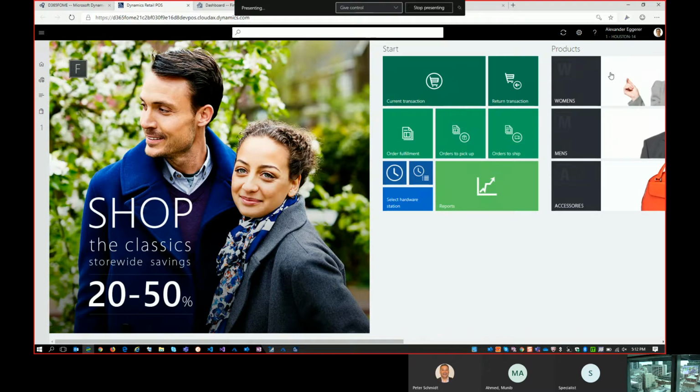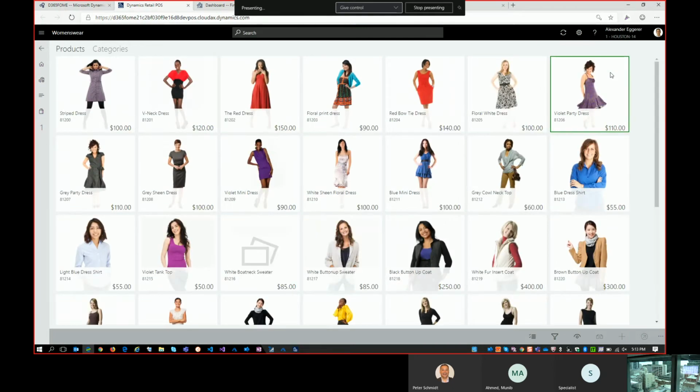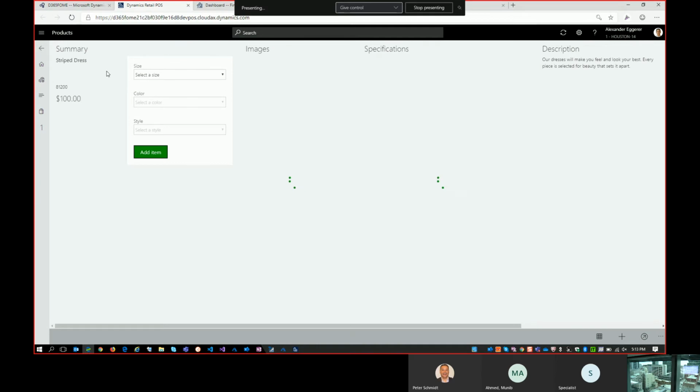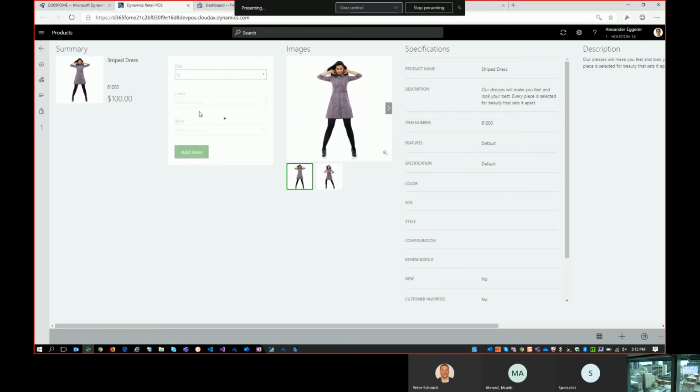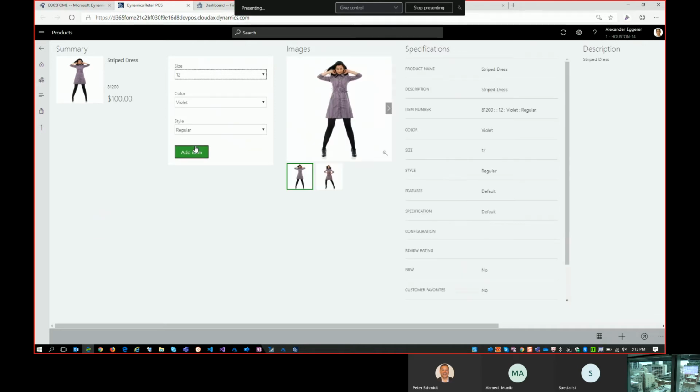Products. You can go to products in a number of ways. One is through the tiles here. All this is customizable, the tiles. And drill down the categories and go through that way. And this is a product that's got a variant, so size 12. Add to the cart. You'll see the cart numbers going up over there on the left-hand side.